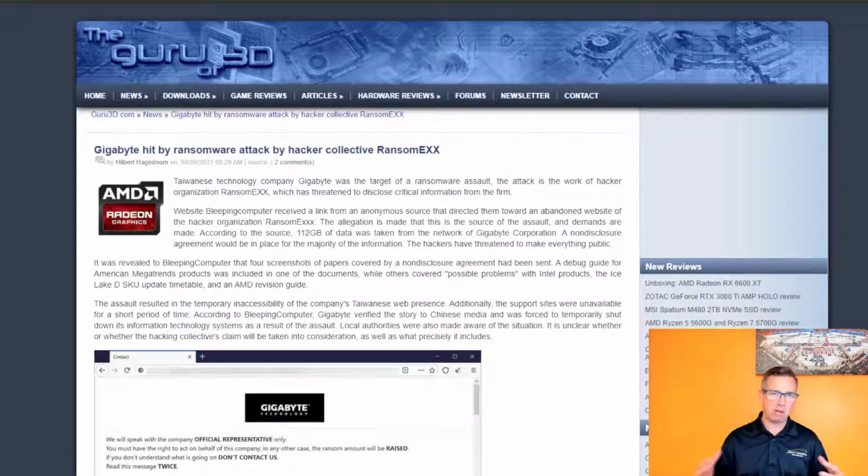Gigabyte, if you don't know, makes motherboards and other kinds of components for computers. As I mentioned in the intro, Acer was hit in a similar fashion not too long ago, and now Gigabyte has been hit. Bleeping Computer is usually the website that is tipped off around these types of things. They have 4 screenshots of papers covered by a non-disclosure agreement that had been sent, and a debug guide for American Megatrends products was included in one of the documents, while others covered possible problems with Intel products, the Ice Lake D SKU update timetable, and the AMD revision guide. Basically, Gigabyte makes motherboards for the most part. They're known for their motherboards.